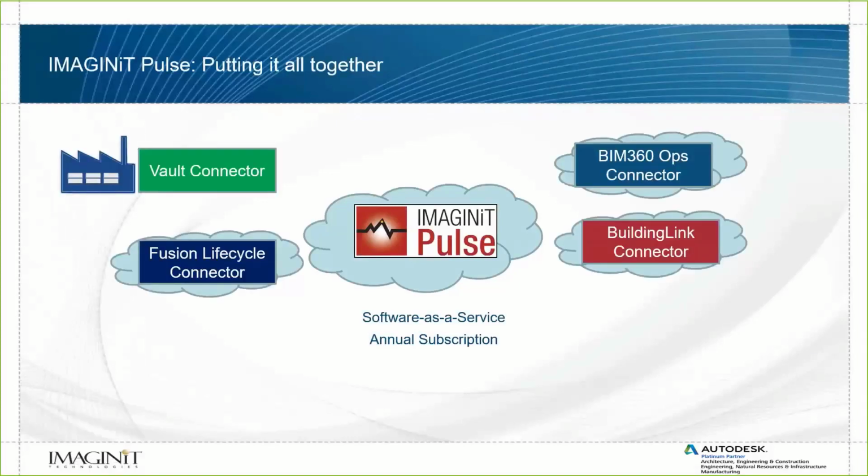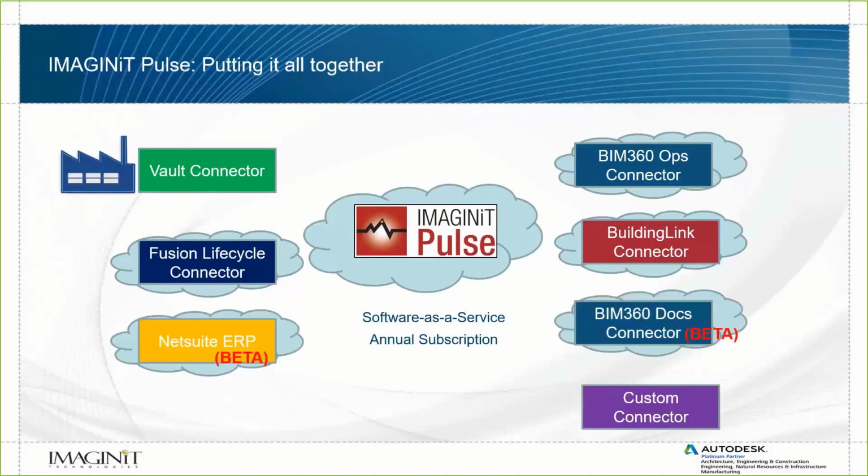We started out with these 4 different endpoint connectors. We actually have a few more that we've put out there as beta standard. That includes the NetSuite ERP, a BIM 360 Docs connector, and then the ability to have your own custom connector. Those are all out there and available on some basis. And there's a couple other projects I mentioned in one of the Q&As that came in. Someone asked about SAP. That's something where we have a project kicking off there.